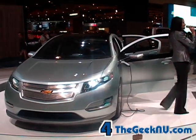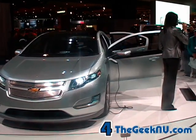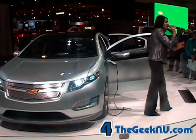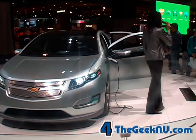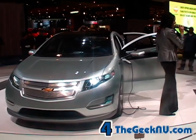Now the Chevrolet Volt is leading the way to a new era of the automobile. It creates an entirely new class of vehicle known as an extended range electric vehicle, and it's a shining example of how here at Chevy, we're going from gas-friendly to gas-free.